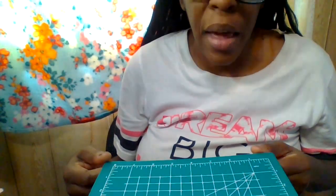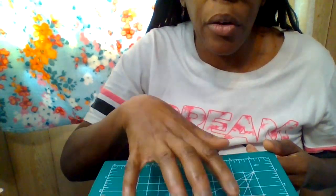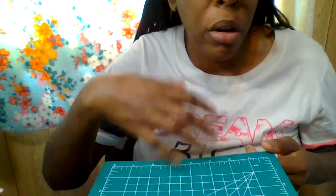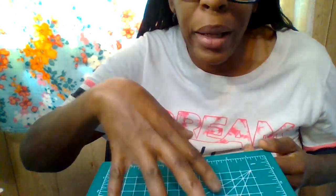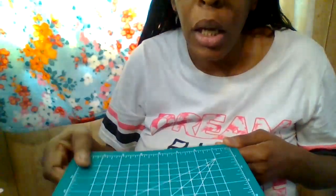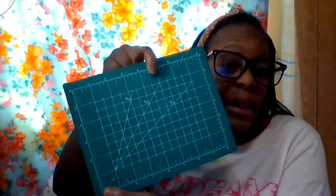The next thing I got is this cutting mat. I put it on my table, just like that, and I put my stickers on here, so that I know what theme I'm going to use for my stickers or spread for the month or for the week. I set the stickers aside and I'm just focusing on my planner book and the stickers of the theme I'm going to do for that week or that month. All right, so that is that one.